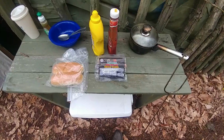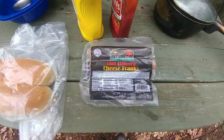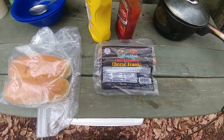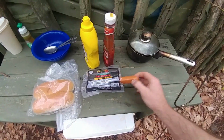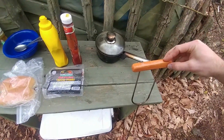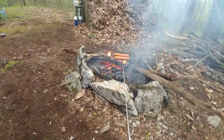I'm gonna get these chili cheese dogs on the fire here. But they're by John F. Martin and Sons. They're really good. So if you like chili peppers or chili cheese dogs, you might want to give these a try. But we'll get them going here, and then probably make some other type soup later tonight, right before bed. There they are. I'll go over here and sit and roast them.